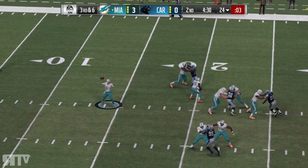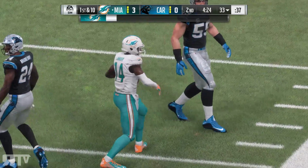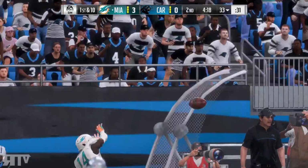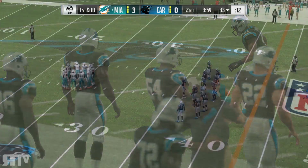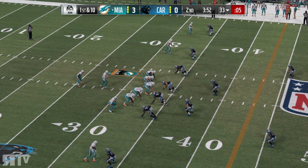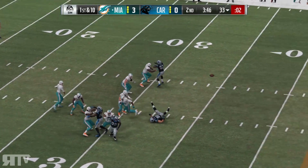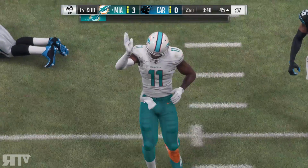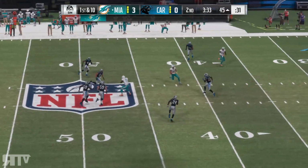Play action. Cutler. And he's got his man. That's Landry. It's a 9-yard gain, and it keeps the drive moving. Play fake here on 1st down. And over the middle, this is Parker. And he's brought down, but not before getting across midfield to the 45. A good pickup there, a 22.